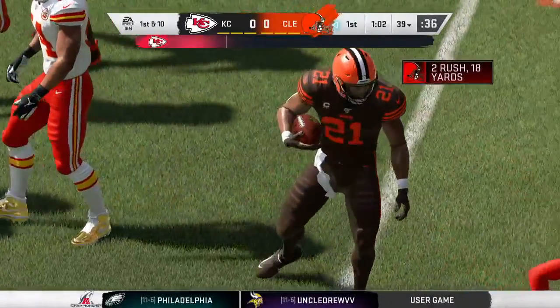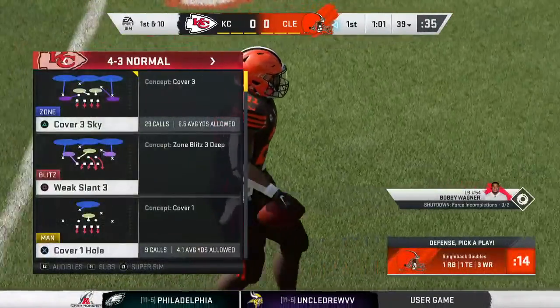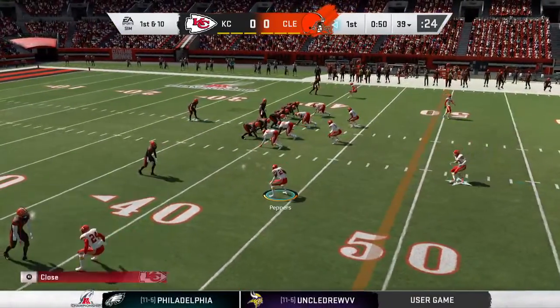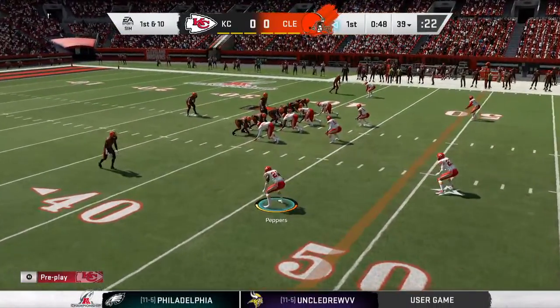Yeah, we saw that indeed, picking up the first. 14 yards, and it's a Cleveland 1st down. So from the 39 now, they'll come up on a 1st and 10.